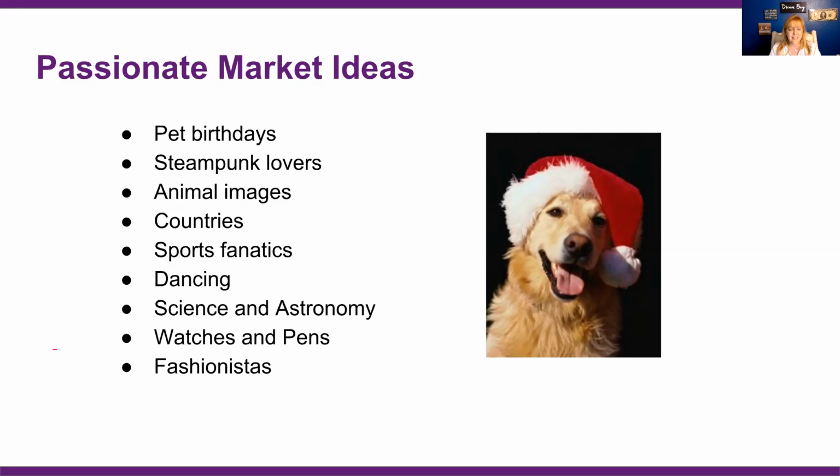Dancing. By dancing, I mean there's this passionate market. I West Coast swing dance. It's a niche of ballroom dance. So we'll buy things. I will spend stupid money on a pair of dance shoes that are a specific style, but then I need a carry bag to protect them, and I need a brush to brush out the bottom, right? So that's a fanatical niche market.